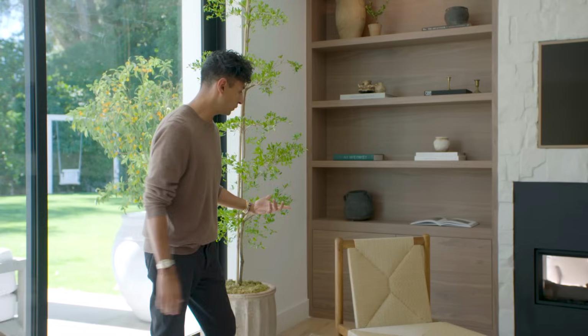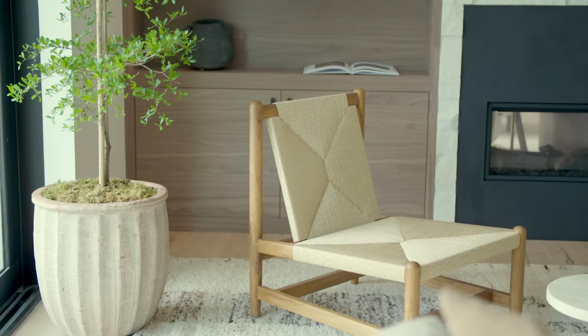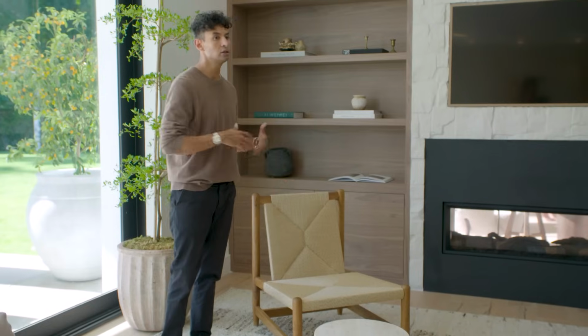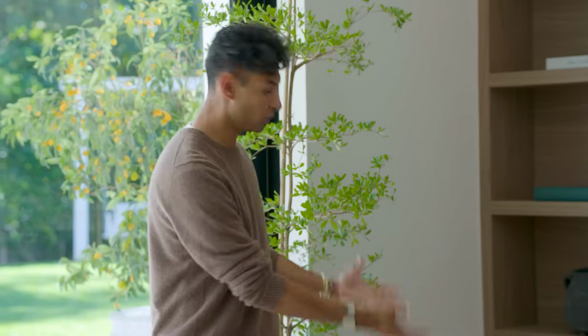So the woven chair, we decided to bring in, one, to add some texture to the space because there was a lot of linen happening, but also this frame is made out of teak, which does really well indoor-outdoor. So if they did wanna come in wet and sit on this one, totally fine. It takes water really nice, and over time it just ages really, really well. I think it was the perfect side chair for the space.